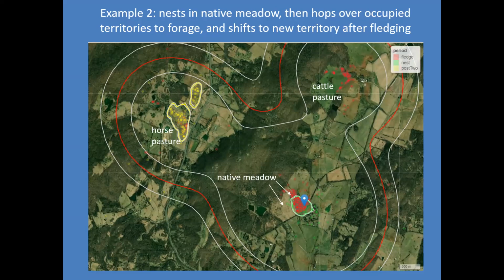But once that grew tall, this bird hopped over a couple of adjacent territories, which we can't see here, but there are other kestrels that bred in this area, if you can see my mouse. And this bird hopped over those to some cattle pastures where it could forage later in the season. And that was after the native meadow had probably grown too tall for it to forage. And then finally ended up moving to a totally different area after the fledgling period in some horse pastures.